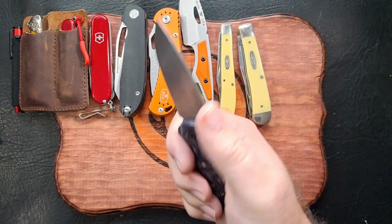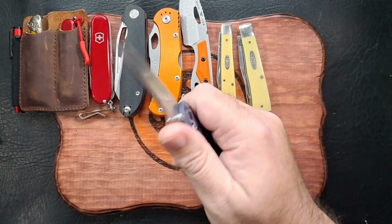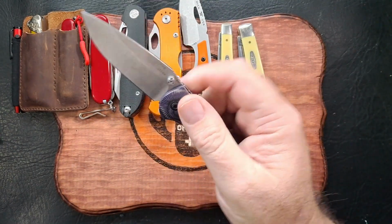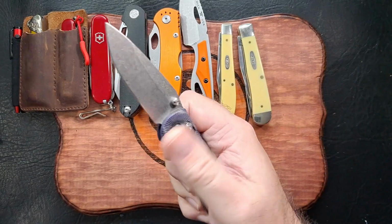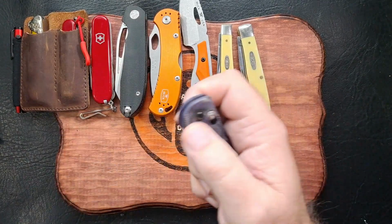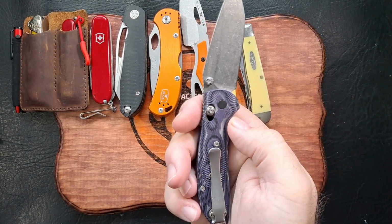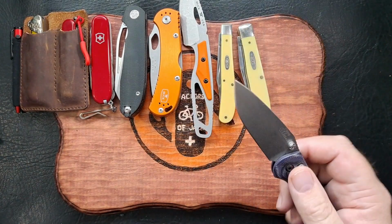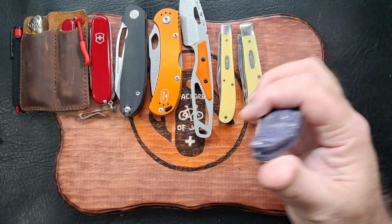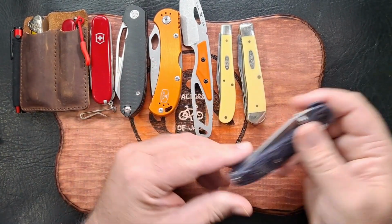My son has the Mini Grip, so I've held it and used it, and I know how it fits my hand, but I like this better. I'd love to get the full size version of this. I think that'd be an awesome heavy use, hard use knife, because you can do a lot with this thing. This thing's pretty nice. 20CV steel. You can't beat it for the price, and it's built nice. I mean, you can't complain about anything on here.